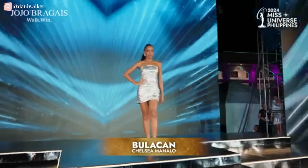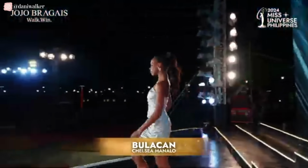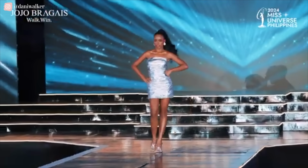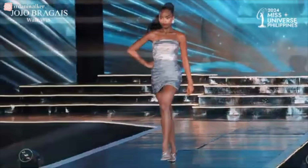My favorite performance of this entire challenge though, it has to go to Bulacan. So that might not surprise you. Now, she actually is a professional model as well, if you didn't already know that, but oh my gosh, all of that experience is really coming in handy here. So this silver color looked perfect on her. The styling was really simple. Now, she had a ponytail, and ponytails and updos are really popular in the Philippines, but what I liked, especially because it just happened, is her ponytail.